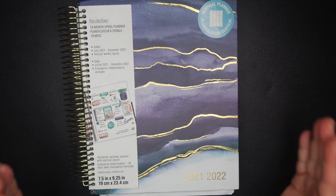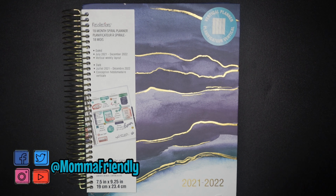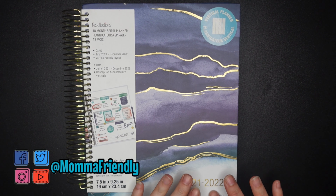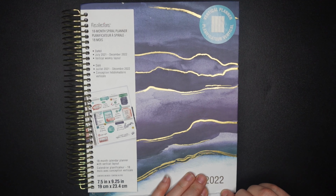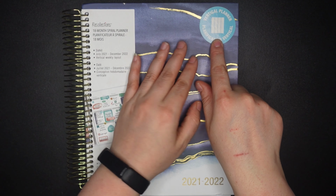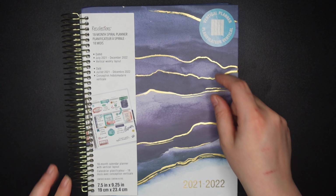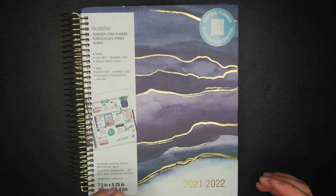So this is a Recollections planner from Michaels, the craft store Michaels. And I actually bought this months ago. I just realized it's got a little dent here, but that's fine. That's not a big deal. It's a vertical planner, as you can see here, coiled just the same. The paper quality is going to be slightly different, but hopefully it's something that I can live with.